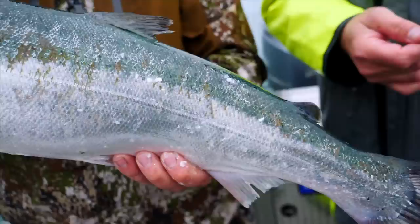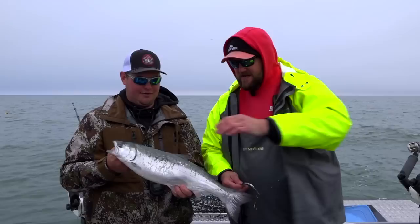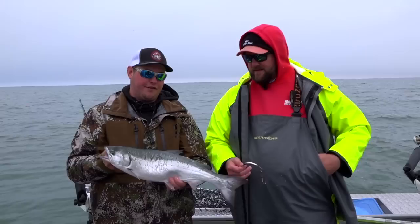Coho are wily. They turn, they twist, they jump. So now look at the green colors on his back. Isn't that pretty? They're pretty. They're just absolute muscle. Thick in the shoulders. Good eating fish, too. So we're going to get this one in the box and get reset.